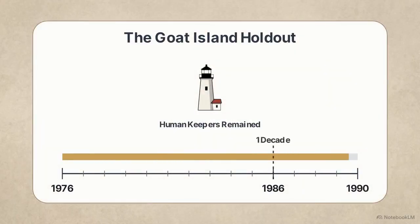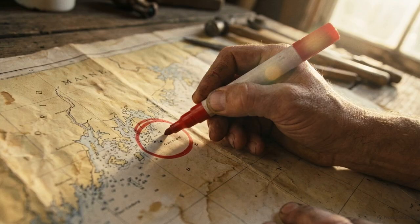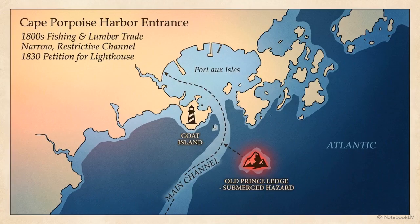for over a decade. Which raises a question: why was a tiny 3.5-acre rock so indispensable that an entire town mobilized to ensure the humans living there weren't erased from the map? This nautical map illustrates the Cape Porpoise harbor entrance.